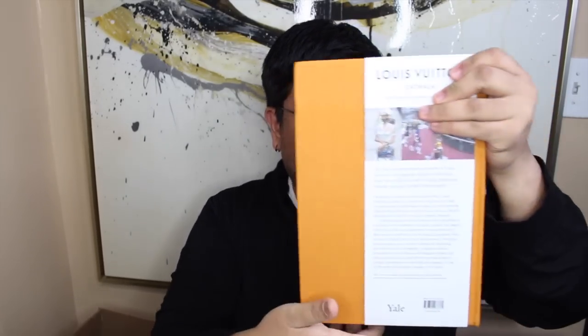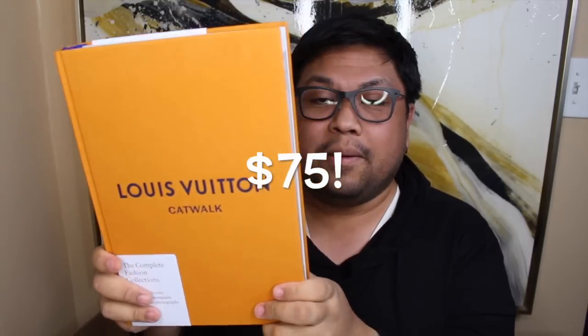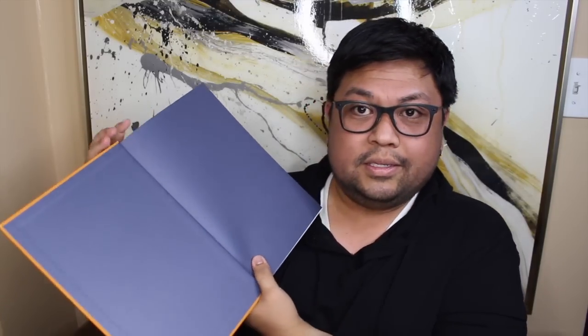So what I was going to say was that this book in particular, I believe you could purchase it in the Louis Vuitton boutique, also on their website, for I think about $70 or so, or it might be even more than that. But on Amazon, when I purchased it, it was like $49. Ain't that such a great deal for this book? I'm going to go ahead and open it up and go through it with you guys.